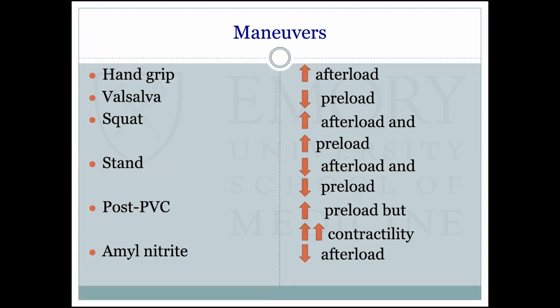Amyl nitrite, which we don't use very much in the real world anymore, but it still shows up on tests, is essentially inhaled nitric oxide. And it is a potent, transient afterload reducer that you can administer to someone with hypertrophic cardiomyopathy and get dramatic increases in LVOT gradients. Oftentimes, even in people who don't have hypertrophic cardiomyopathy, it is so potent an afterload reducer.